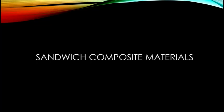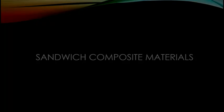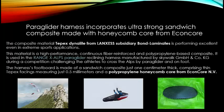Finally, we will show a very interesting application, a paraglider harness which incorporates an ultra-strong sandwich composite made with honeycomb core from Econcore. This composite material from Tepex Dynalite, a Lanxess subsidiary, bond laminates, performs excellently even in extreme sports applications.